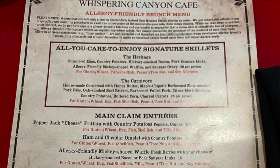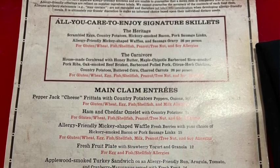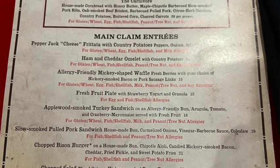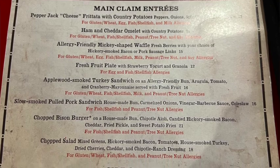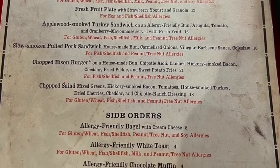Yes. So, we have the allergy menu, because of the day that it is, they are doing a brunch special. Because of the day, they're doing a brunch menu. So even though we moved our reservation later, we still get to have the brunch, which we are excited about.